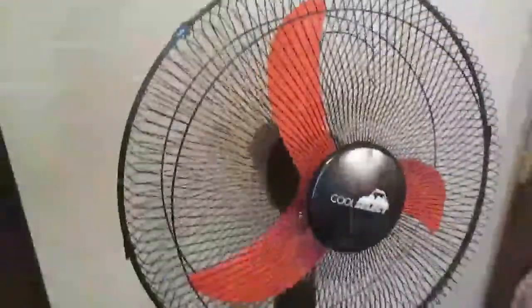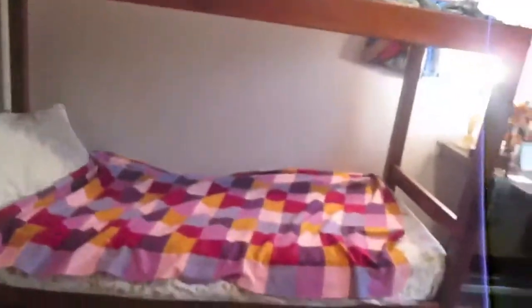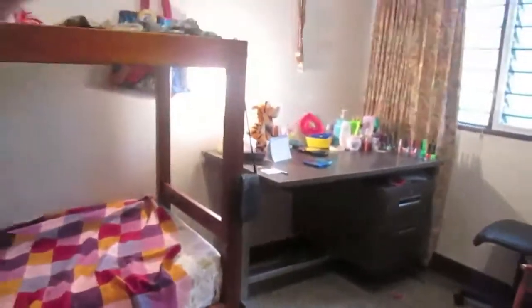So, I'm just gonna give you an overview and then I'll go into every section. Okay. So when you walk in, this is what you see. So, my bed, my vanity, some chairs, my guitar, my closet, and my night table, and my back.